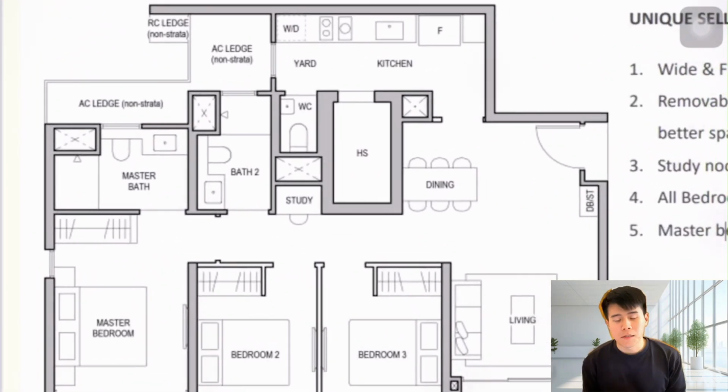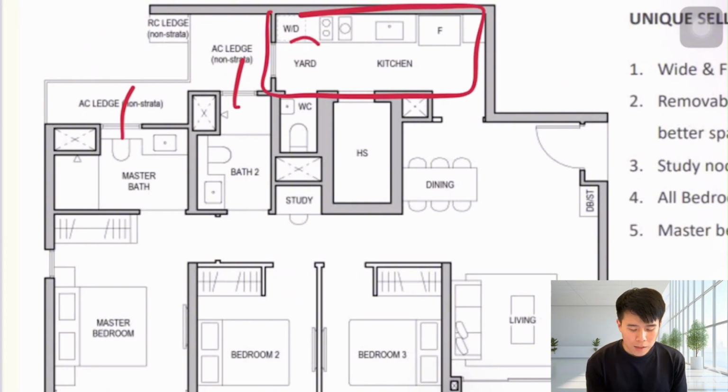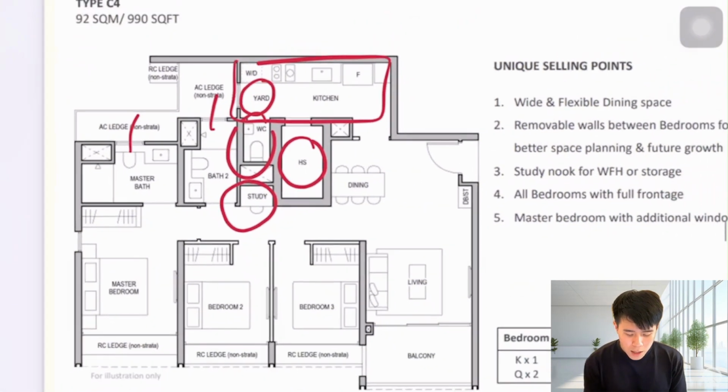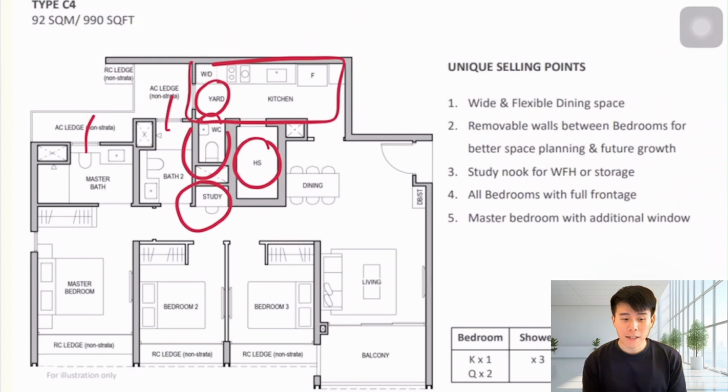Okay, so next up we have the 990 square feet 3-bedroom premium plus study. I think this is going to be quite similar to the second 980 square feet layout just now. And over here you have the two master bath and the bathroom having a window. And then the kitchen area over here, quite standard. They have a yard, WC, household shelter, and this small study or powder room kind of concept here. Overall, this is a very efficient layout as well.